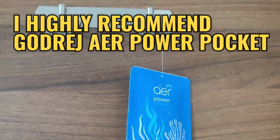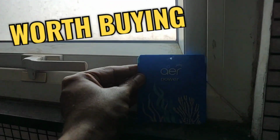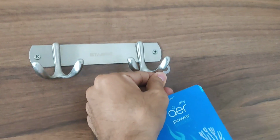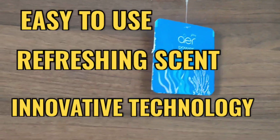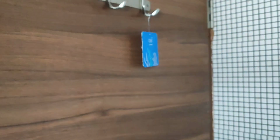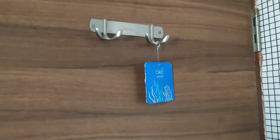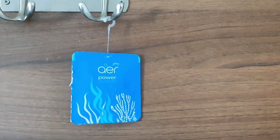To conclude, I highly recommend the Godrej Air Power Pocket in the Sea Breeze fragrance to anyone looking for a convenient, effective and long-lasting bathroom air freshener. Its ease of use, refreshing scent and innovative technology make it a must-have for maintaining a pleasant bathroom environment. Whether you are hosting guests or simply want to elevate your daily routine, this product delivers on its promise and ensures that your bathroom always smells fresh and inviting.